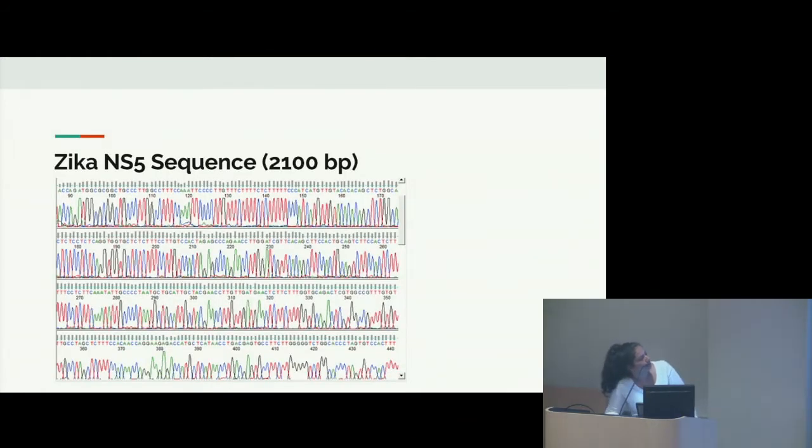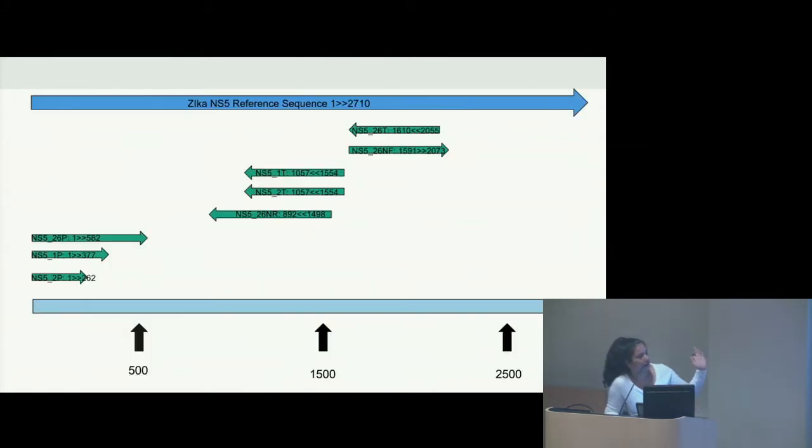Then the next step was to send it for sequencing to make sure that there were no mutations that would affect the final shape of the protein, and also to make sure that I had the full sequence. And unfortunately, I found that I only had the first 2,100 base pairs. This is a diagram of all the different sequencing reactions I sent in, and I found that at the end, the furthest I could go was 2,100 base pairs.